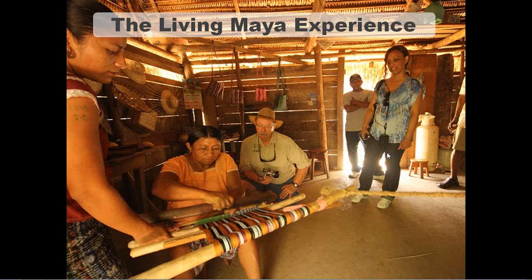And the other family that we work with, they actually have a very traditional kitchen, and so that experience is based on the traditional food preparation techniques. And they're both really interesting and different. If your clients have time to do both, I recommend that. If they don't, you can definitely let us know what their affinity is, whether they're more curious about the food aspect or the craft aspect, and we can tailor that. But Rob, can you just briefly talk about how the Living Maya experience got started and some of the recent funding?